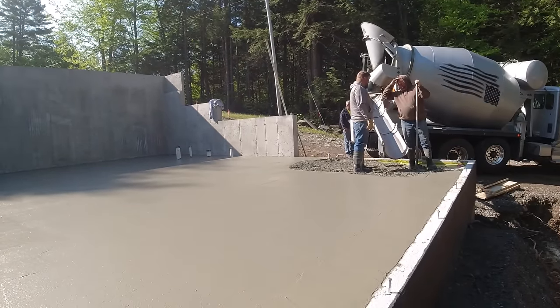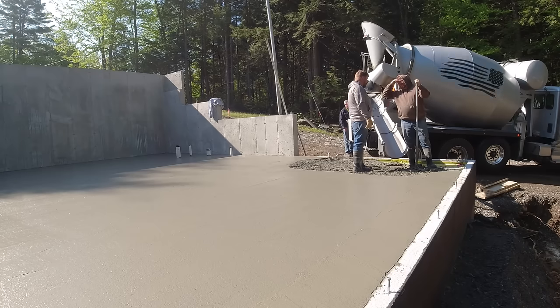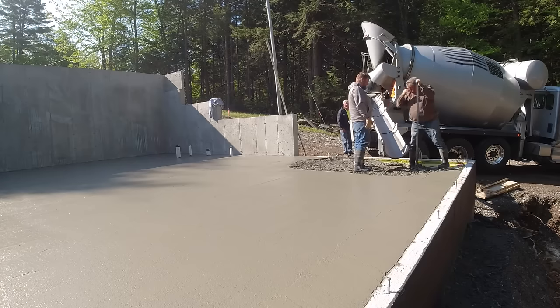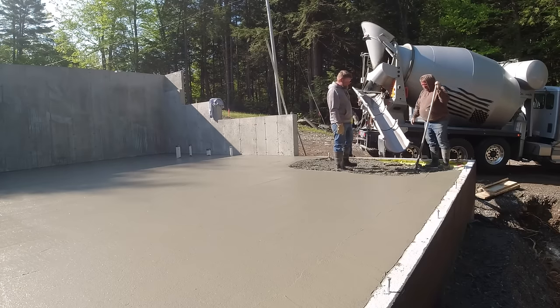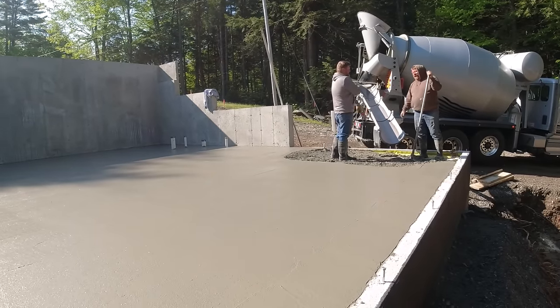All right, our balance load showed up. Took him about 20 or 30 minutes to get here. He's got a yard on. I think we're going to have plenty. That looks like about a half a yard hole to me. So we'll get this done here in a minute, and then we can move on with the rest of our day. Leave a guy here to finish.